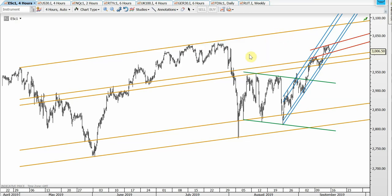Today is 15th of September 2019 and this is a video analysis of some of the indices, forex and commodities that we follow regularly. Let's start with S&P 500. This is the ES continuous chart on the 4-hourly time frame.